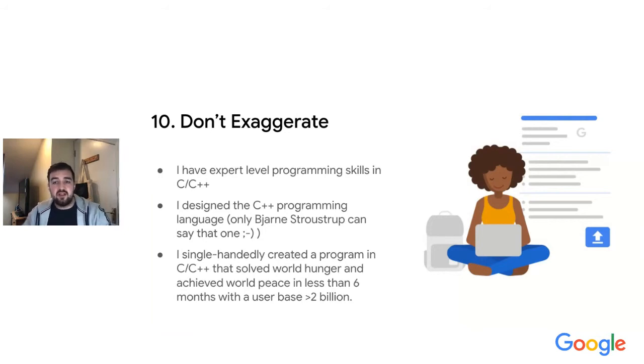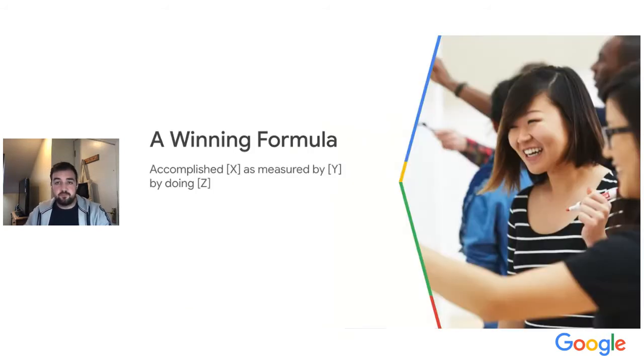So now what I want to look at is what I would consider the winning formula. It's a good thing to base all of the skills on, and I'm going to conclude on this piece. This is just some advice that I've learned through working for many different companies, including Google for so long. And that is, I accomplished X as measured by Y by doing Z. It may sound simple in your head, but this could be the difference between you landing that interview or not.